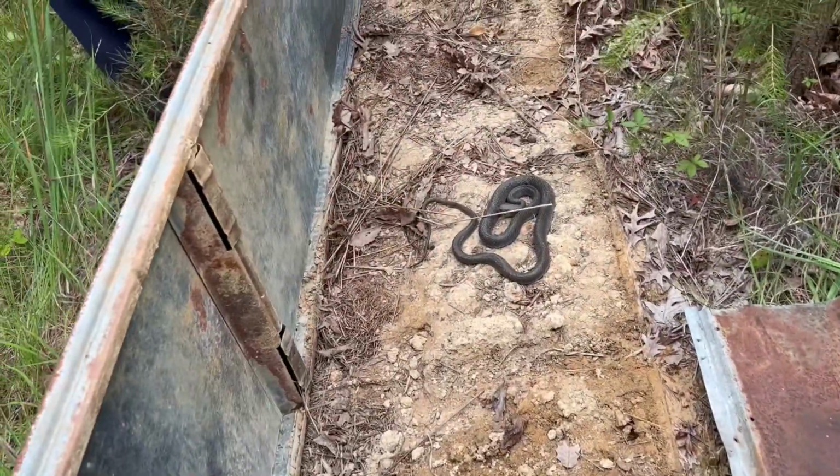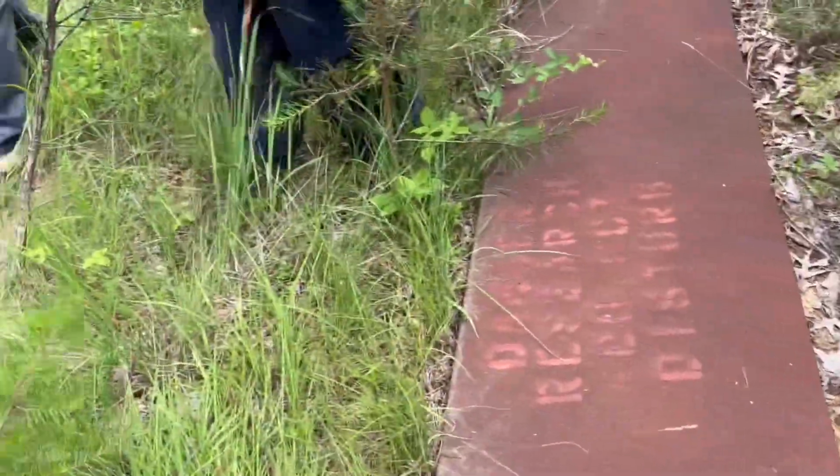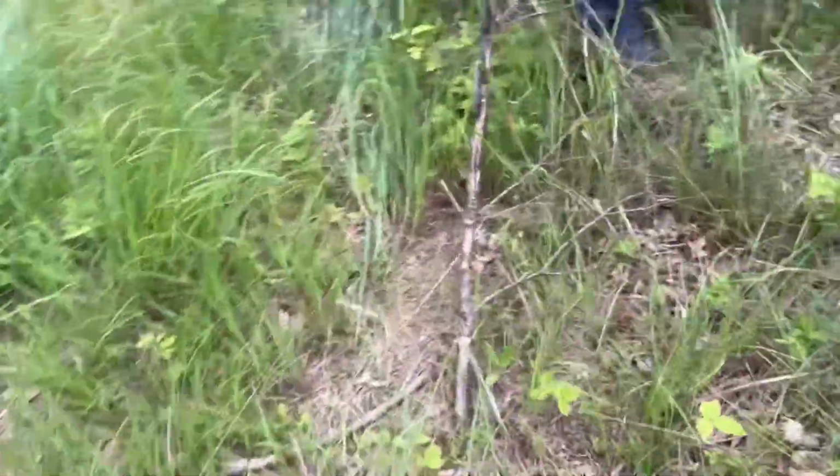Racer? Yep. She's messed up looking. Yeah, it's got an odd look to it, don't it? A bunch of them down here. This is the mom of their babies.